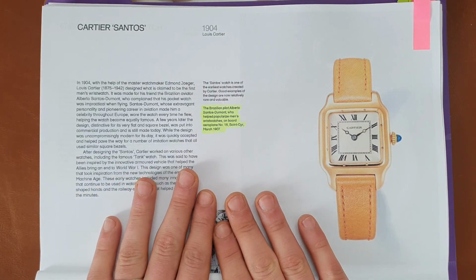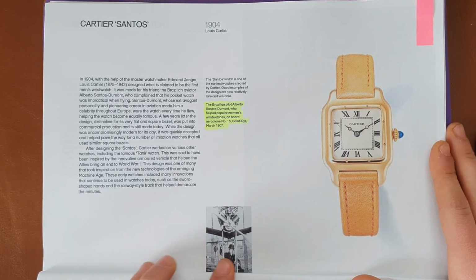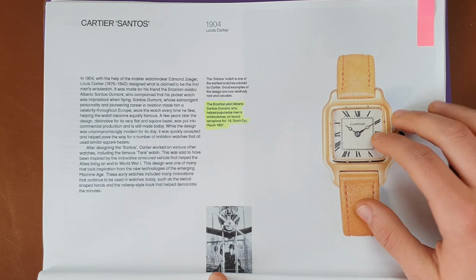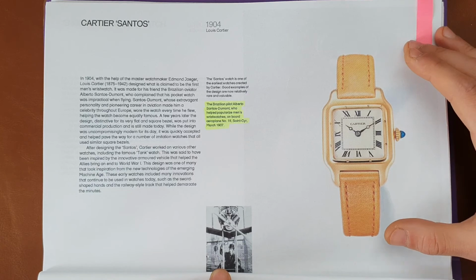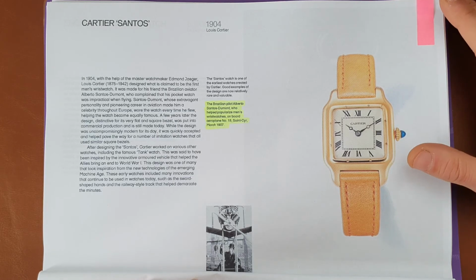In 1904, we can see that one of the most famous watches of all time is the Cartier Santos, and Louis Cartier made it in 1904. The Brazilian pilot millionaire as well. They didn't say that, but yeah, pilot millionaire Alberto Santos Dumont, who helped popularize men's watches on board the aeroplane in 1907. So Louis Cartier made the watch for him, and after designing the watch, other famous watches like the Tank came afterwards, but this was the start. And as I said, this was made with the help of Edmond Jaeger and Louis Cartier, and it was dubbed the first men's wristwatch.